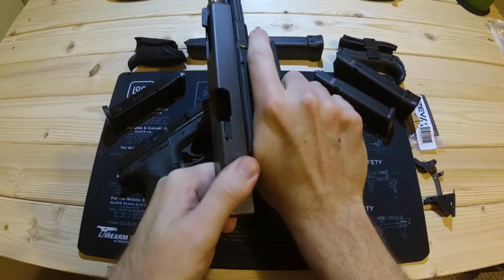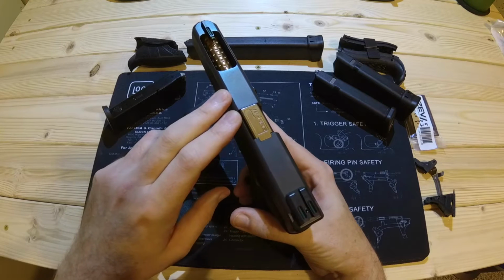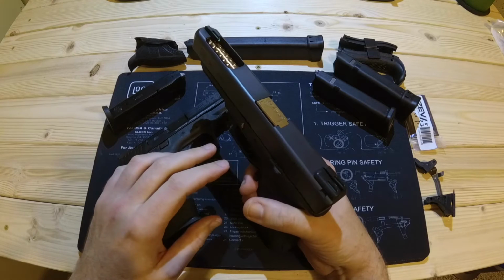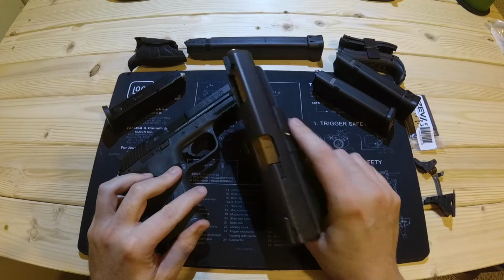I didn't do it to improve any sort of accuracy or anything like that. If you've seen my Glock 19 video, same deal. It's got the silver dimpled barrel. I just like the way they look. I think they're kind of cool. So I decided to do that. To me, it was money well spent. Not that it makes me a better shooter, but I thought it was kind of cool.